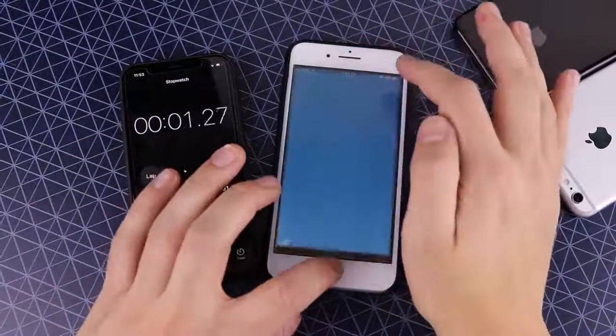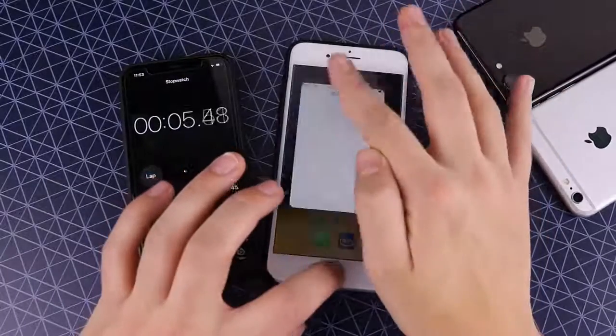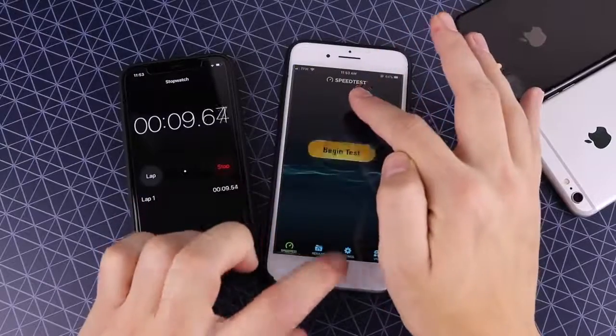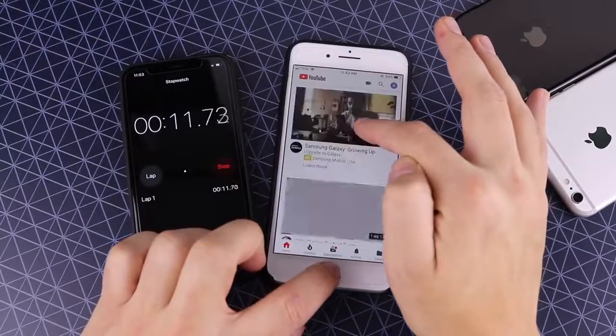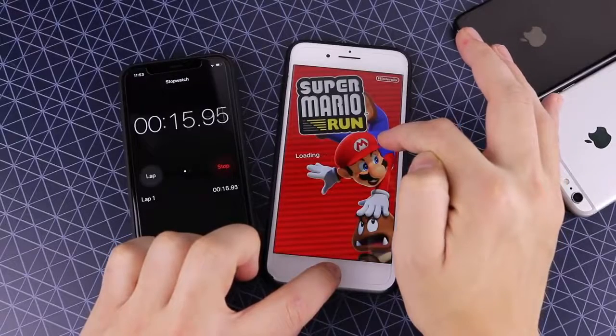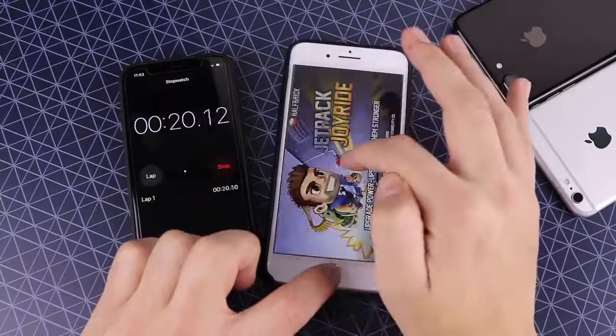Let's get into Apple's iPhone 8 Plus, the Apple A11 CPU with 3 gigabytes of RAM, a slightly higher clock speed than what you find on the Apple iPhone 7 Plus. So this should give you a faster score theoretically. We are in the iPhone 8 Plus's Mario Run test, getting into Apple.com and going into Jetpack Joyride.